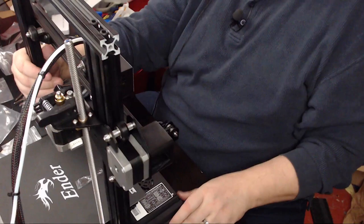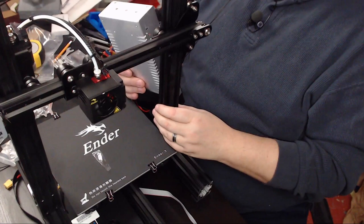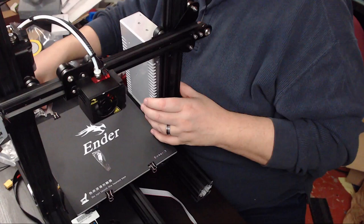Did you make any firmware changes by chance? Because there's a setting for thermistors, and if you select the wrong thermistor type, it can be skewed. It'll still work, but it'll definitely be off. So if you've modified your firmware, maybe take a look into that.